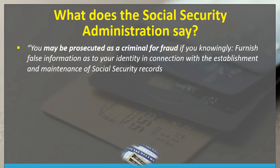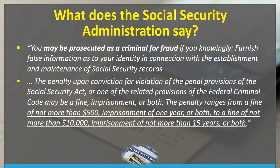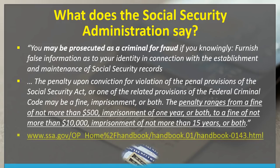What does the Social Security Administration say? You may be prosecuted as a criminal for fraud if you knowingly furnish false information as to your identity in connection with the establishment and maintenance of Social Security records. The penalty upon conviction for violation of the penal provisions of the Social Security Act or one of the related provisions of the Federal Criminal Code may be a fine, imprisonment, or both. The penalty ranges from a fine of not more than $500, imprisonment of 1 year, or both, to a fine of not more than $10,000, imprisonment of not more than 15 years, or both.